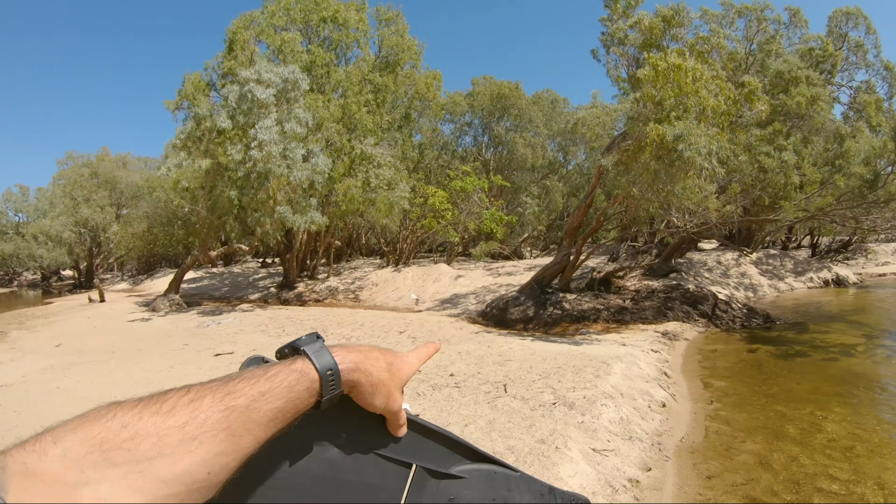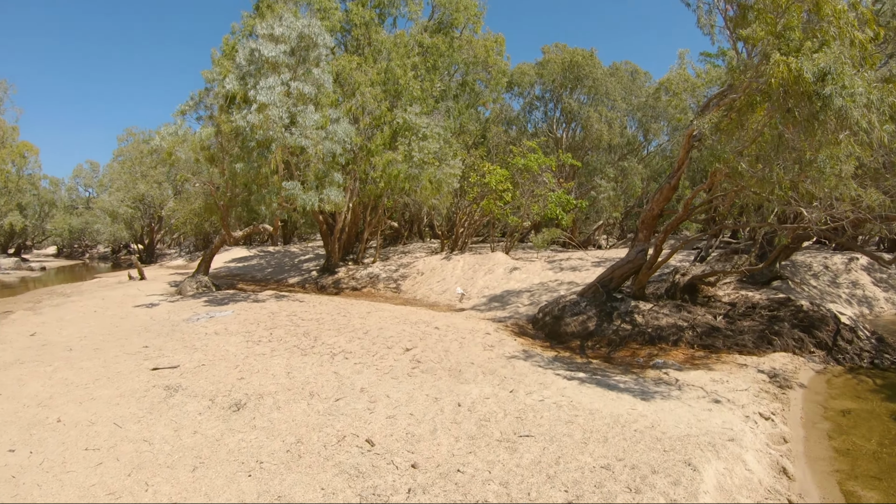So come on guys, don't ruin the place that you've come up here to enjoy. Look at it, it's everywhere. Look at all this rubbish. That looks like toilet paper. You've got to be careful picking some of this stuff up because it's just unhygienic.